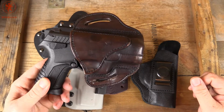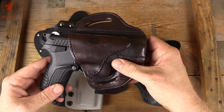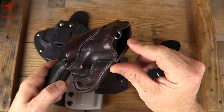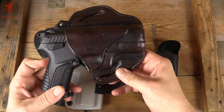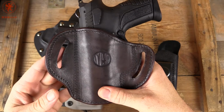Strengths, extreme comfort, looks classy, as it did before it was a little beat up, but it's kind of breaking in, getting that leather feel to it. Downfall is the open muzzle, although since the P11 is shorter, it takes a lot for something to get into the muzzle there. But overall, this 1791 holster has been a favorite of mine.